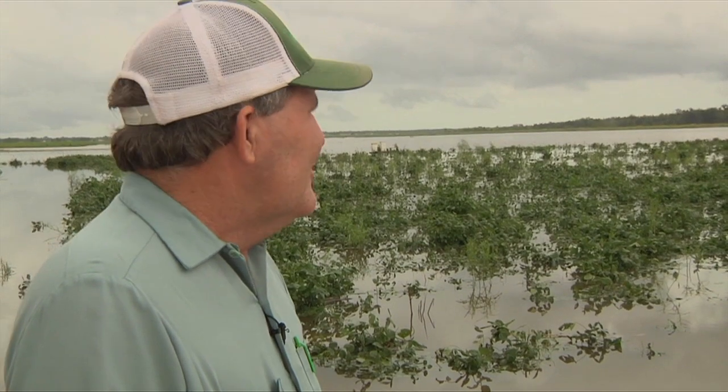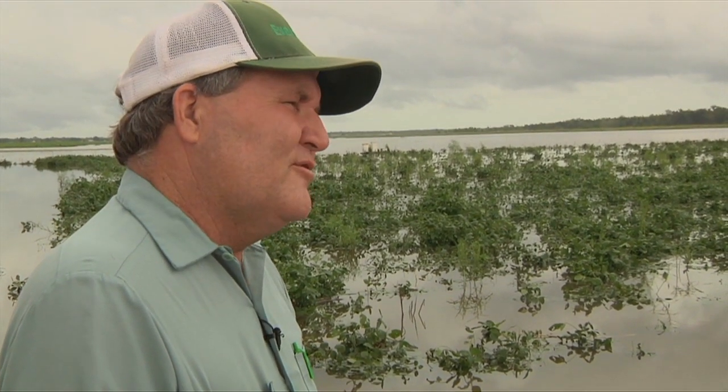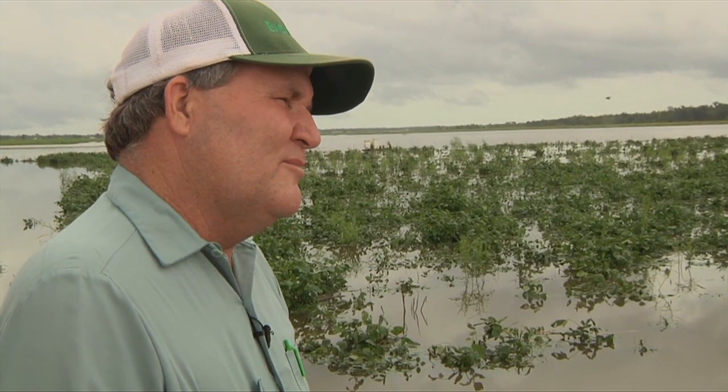We took a shot, put some beans in it, 11 inches of rain later. Look like these beans are unharvestable. Unlike the cane, the beans are born looking for a place to die. It doesn't take much to boot them out.